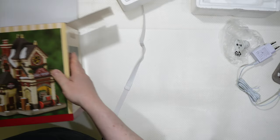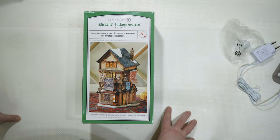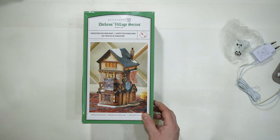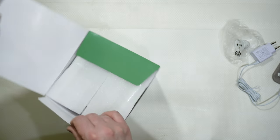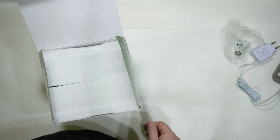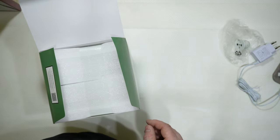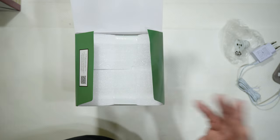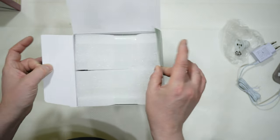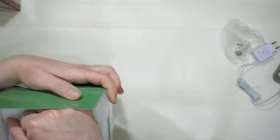Okay, guys, and let me make some space for the first unboxing of Kingsford Rug Merchant. Let me open, and as I already told you maybe one or two times, the packaging, the box, is less thick, much more fragile, this one. Lemax is used to ship everything around the world, it has been many years. This, I don't think it is a very well suited package for international shipping.